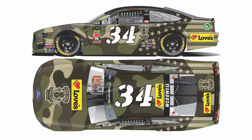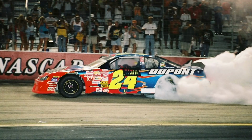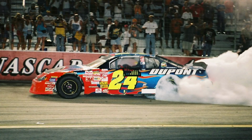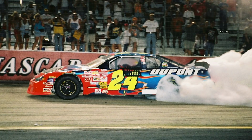Next, we have Michael McDowell's number 34 Loves Travel Stops Patriotic Ford Mustang. And last but not least, the latest release in Lionel Racing's NASCAR Classics line, Jeff Gordon's number 24 2002 Bristol Night Race Bump and Run Race Version Chevrolet.